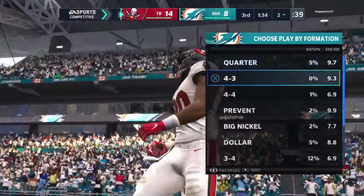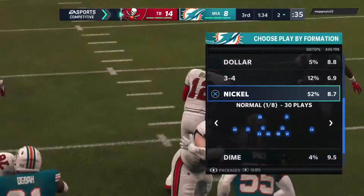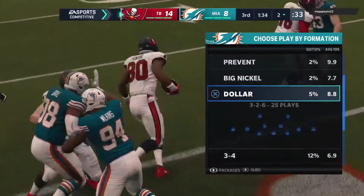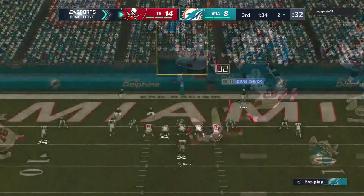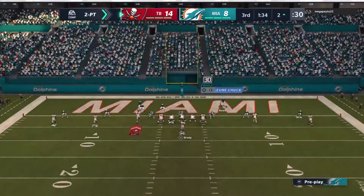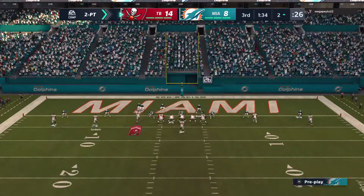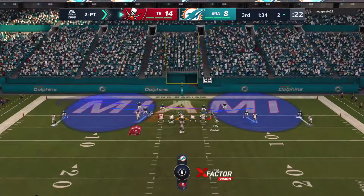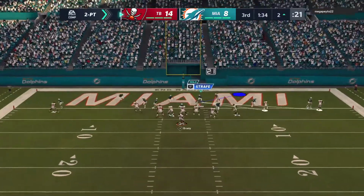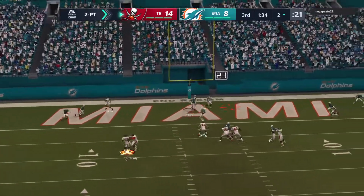O.J. Howard, a beast in the red zone with his second touchdown of the game. And the Bucs have taken the lead. He's given him a little jolt, just gave him the lead there, but 2 TDs now in the game. And that jolt puts them in the lead. What a terrific job by him. He is carrying the ball and simply saying, I want to win. So now he's hoping his defense has that mentality as they try to hang on to that lead.